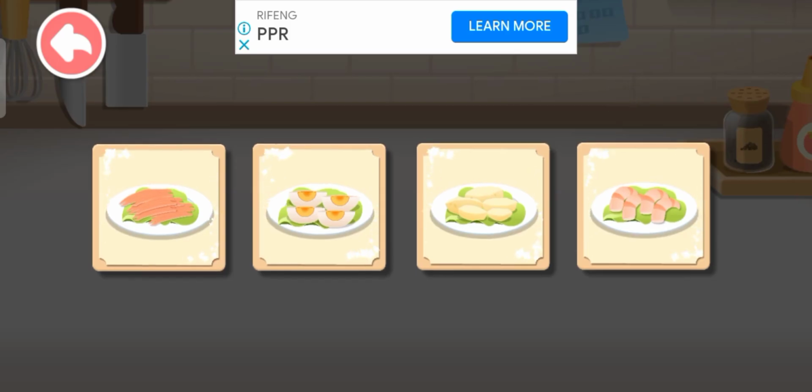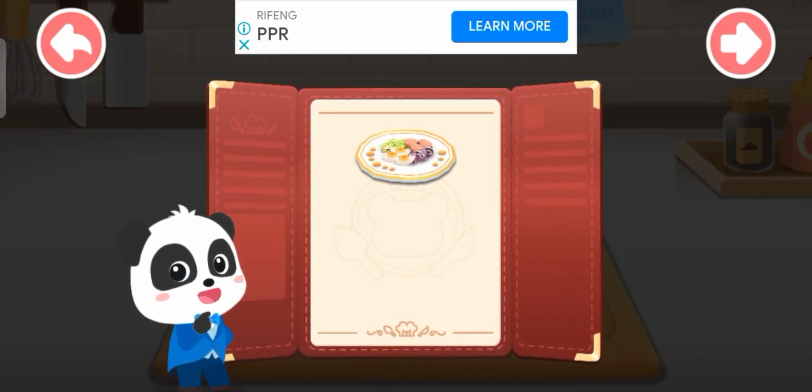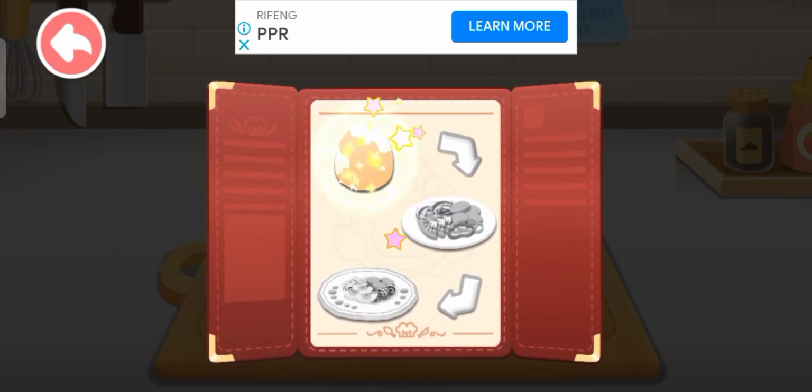Please choose a type of salad for your customers. Egg salad. Salads, mixed veggies, or fruits that are seasoned with sauces. Make the salad.